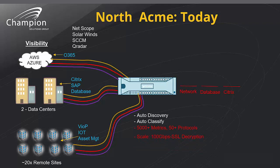Another kind of important thing here is ExtraHop can do this at scale. I didn't write that on the agenda a minute ago, but it was a topic we talked about. We need a solution that's going to be in place that can scale with us as we grow. Your growing company. ExtraHop can scale with their appliances, and it can scale up to 100 gigabits per second. So some of the largest customers in the world are running ExtraHop on their network with a lot of data moving. The other thing to understand is it can do SSL decryption.